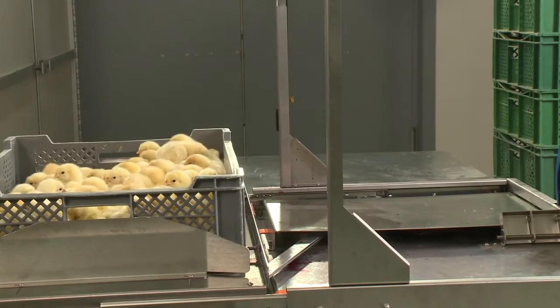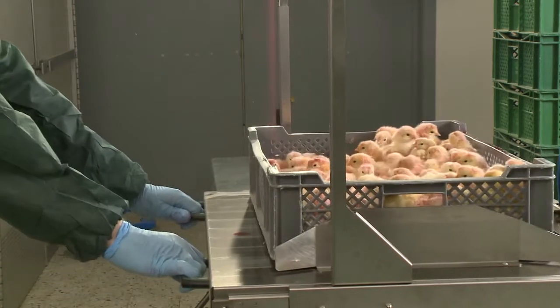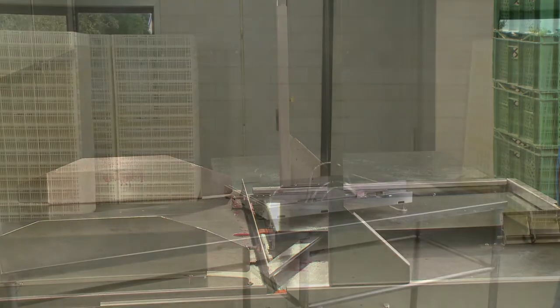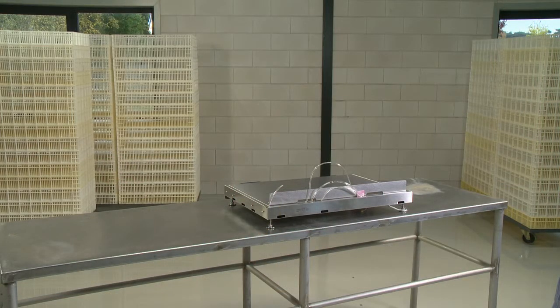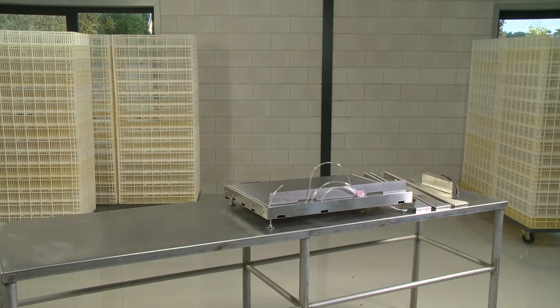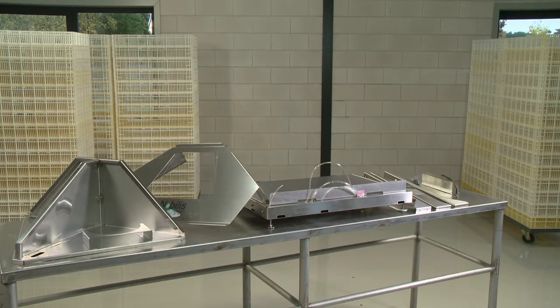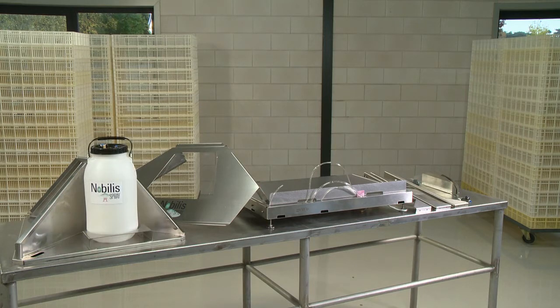Before the vaccination process can be repeated, a new crate of non-vaccinated birds is placed onto the drawer of the device. The following steps will guide you through the assembly process to build up the Nobilis Spray until it is ready for use. Please refer to the user manual to check if all parts are available. As the Nobilis Spray is manually operated, it does not require any external power supply.